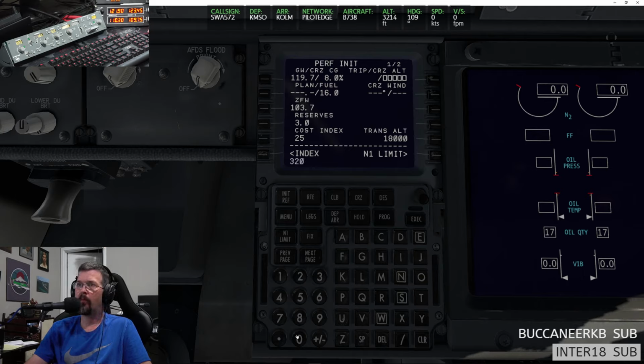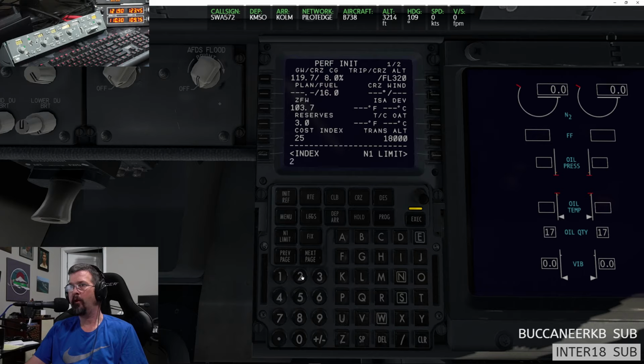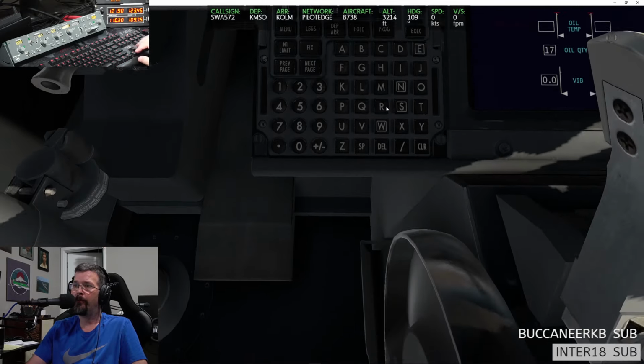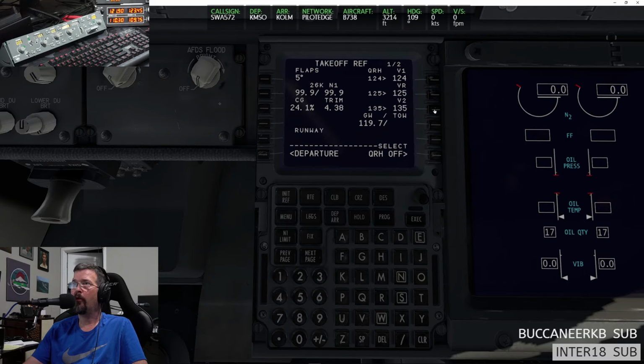All right. So we did file for 32,000. Cruise winds 274 at 13 knots. Not too bad. ISA deviation minus... or sorry, temperature minus 52, our outside air temperature. All right, N1 limit: outside air temperature plus 21, no derate, takeoff flaps 5. CG of 24%, 4.38 on the trim. And V1 is 124, VR 125, V2 135.